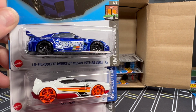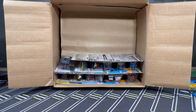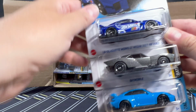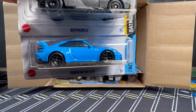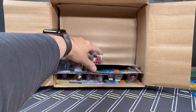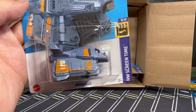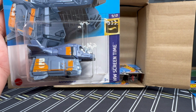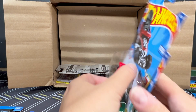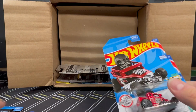LB Silhouette Works GT Nissan 35 GTR. Fast Fish recolor of the Pontiac Firebird. So we've only pulled out the Porsche so far, and it looks like we're getting another one. Another Liberty Walk, another Batmobile, and another Porsche. Okay, these are, let's see, I think the Skull Chaser. Let's see if we can pull that one. Well, that's the Armadillo from Buzz Lightyear. I guess I could say that's a highlight, but these aren't real vehicles. Skull Shaker, sorry, and then the GT Scorcher.